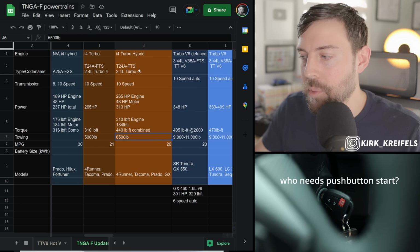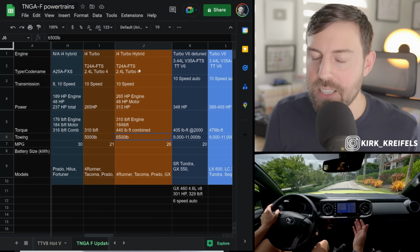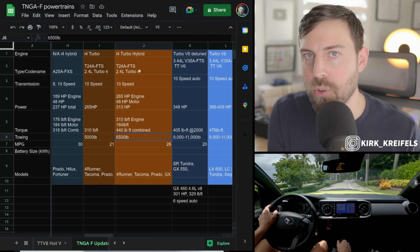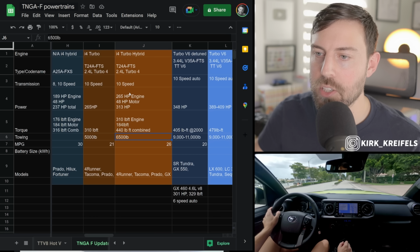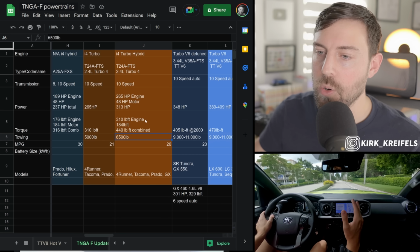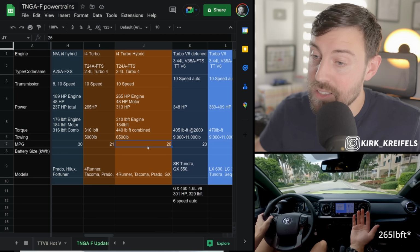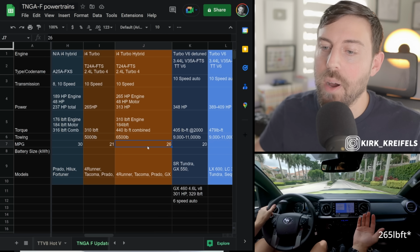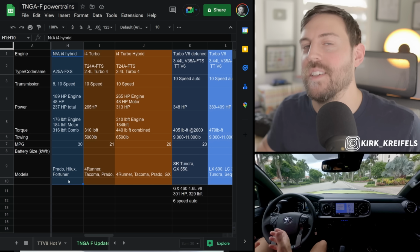Tacoma Turbo Hybrid. And if you look at the iForce Max of the Tundra, it doesn't tow as much as, like, an SR5, for example, because it weighs more. So it'll be interesting to see how much the Turbo Hybrid can tow, what kind of fuel economy it'll get. Hopefully 26 miles per gallon. I don't think it's outside of the realm of possibility, but let's talk about the hybrid powertrain that I would want to see.